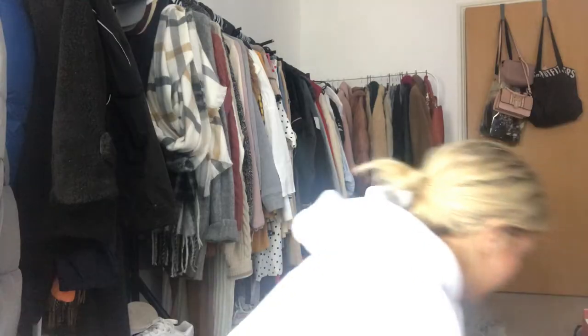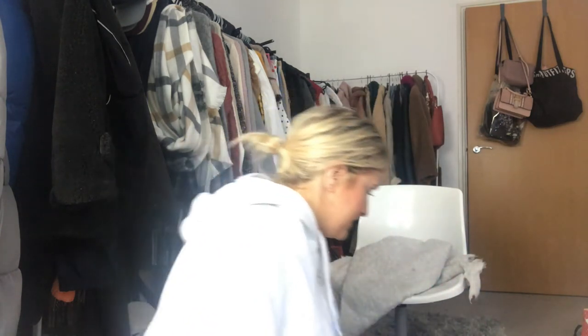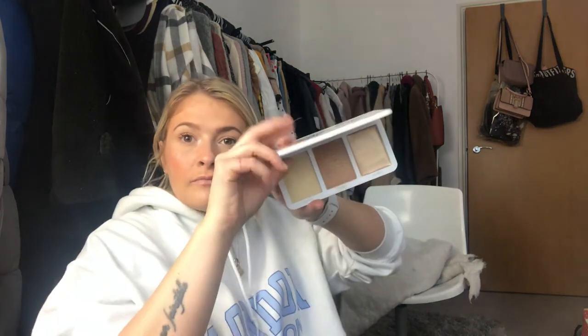What I did want to say was, I'm not a huge fan of these Model's Own palettes. I have a few. I've got the Cheat Day highlighter palette, the Sculpt and Glow palette. I'm sure I had another one, maybe not. They're just really not that great. They're not very pigmented. This is the Sculpt and Glow. This looks very pretty, but it really doesn't have much payoff at all, to be honest.